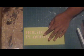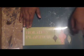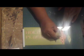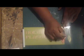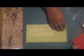So the next thing I decided to do, I took the transparency, I took some stickers from that Christmas jingle set, and I stuck them on top and then added something more permanent, like some Stickles. And I'm just going to finish up stickling the last one here. This is our cover piece, holiday planner.